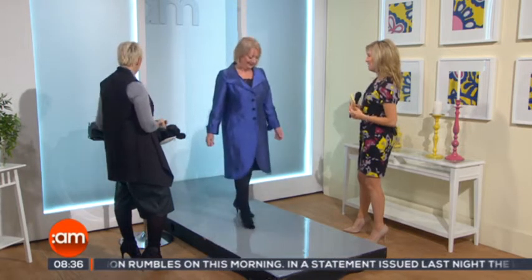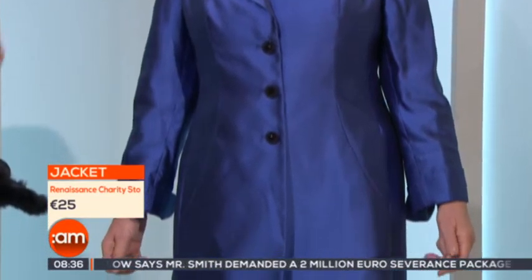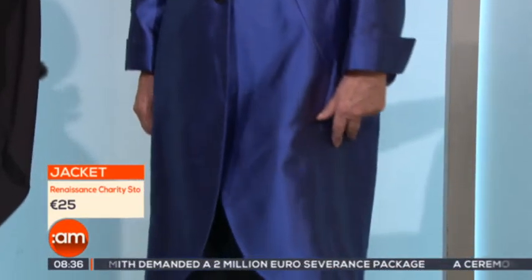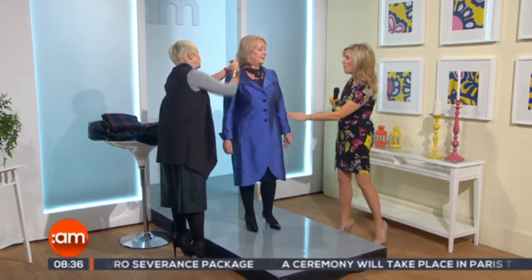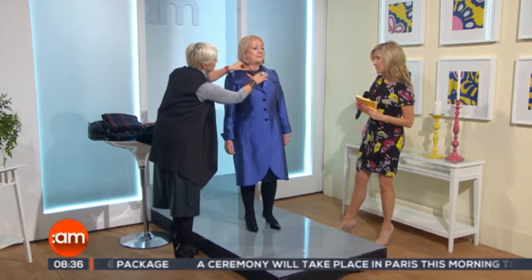So here we have Catherine. Catherine is gorgeous. We picked up this lovely three-quarter length coat and it's really great value for money. Obviously it's second-hand, but it looks fantastic. And you can add on a little necklace. It's only 25 euro. It's a great price. It's something you could wear to a wedding. You just dress it up like this.